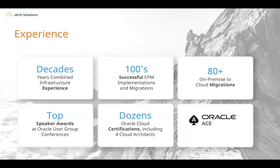We like to say that we're kind of like the go-to firm. We're one of the last infrastructure focused firms in the Oracle EPM space. A lot of our staff were former leads in the Oracle infrastructure practice. In fact, they wrote most of the migration documentation that exists today that is still being used and has been used over the years.